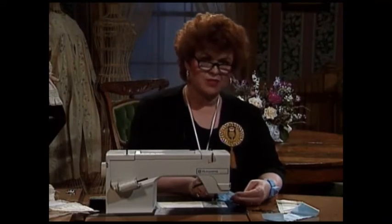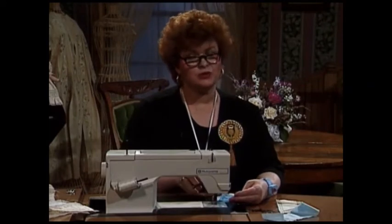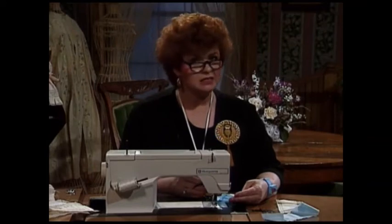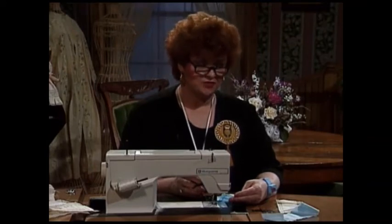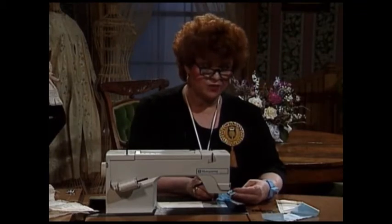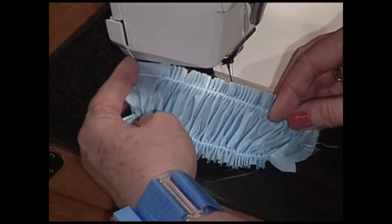And I came out with a beautiful piece of puffing. Now you can take your gathering length, your straight stitch length rather, up to as high as 4, or on some fabrics, really lightweight fabrics, you might have to take it down to 2.5. But I really like how much gathering I have here on this particular strip at 3.0. Do you see how beautiful that puffing is?